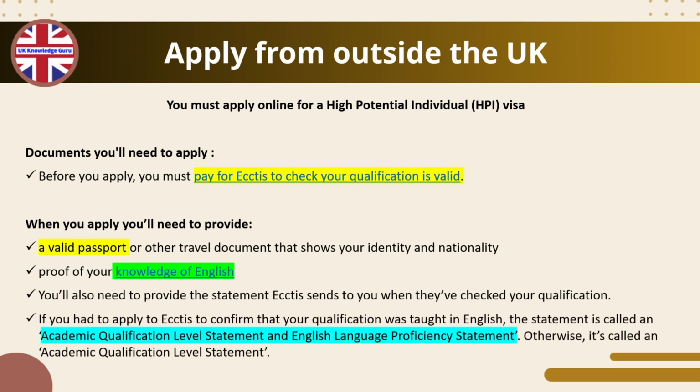So how do you do that? That statement is called an academic qualification level statement and an English language proficiency statement. This is what you get when you pay for ECCTIS. Otherwise, it is called an academic qualification level statement. You need this to apply for this visa.